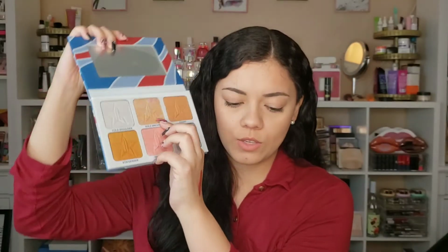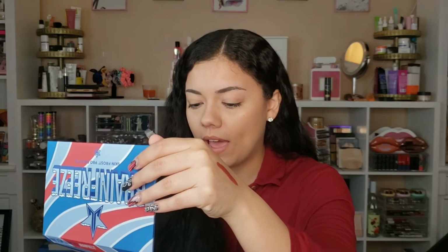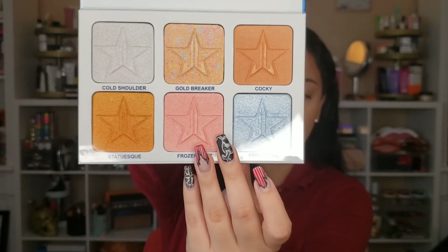I think between this one or the 24 karat one, I'll probably be keeping the 24 karat one for myself just because I'm still obsessed with those 2 colors. But this is still a really pretty palette, so I think it is super cute as well. And that Freeze Tag color right here, so pretty. This will definitely be in the giveaway, guys, though. So in case you have been eyeing it, it's right here.